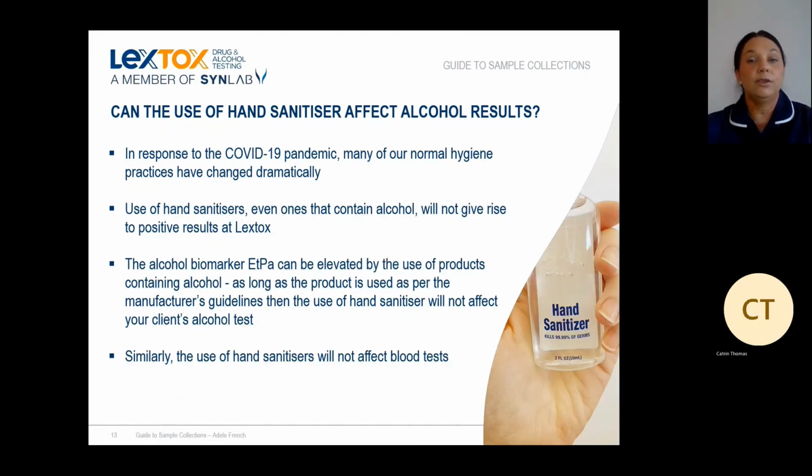Okay, we've been asked this question quite a lot, especially through the COVID-19 pandemic. So in response to the COVID-19 pandemic, many of our normal hygiene practices have changed dramatically. So the use of hand sanitizers, even ones that contain alcohol, will not give rise to positive results at LexTox. The alcohol biomarker ETPA can be elevated by the use of products containing alcohol. As long as the product is being used as per the manufacturer's guidelines, then the use of hand sanitizer will not affect your client's alcohol test.